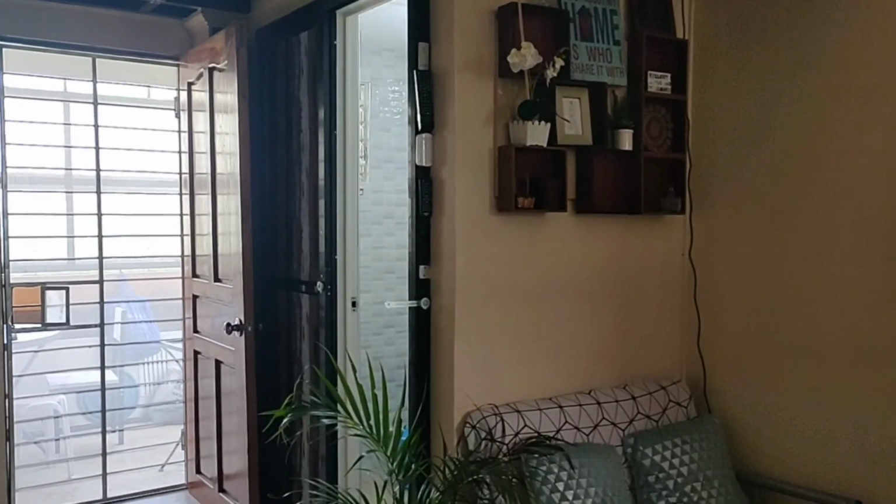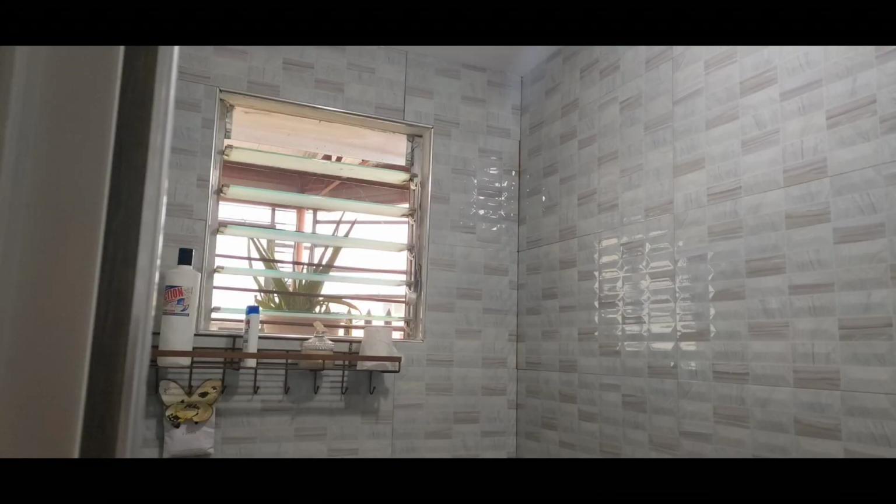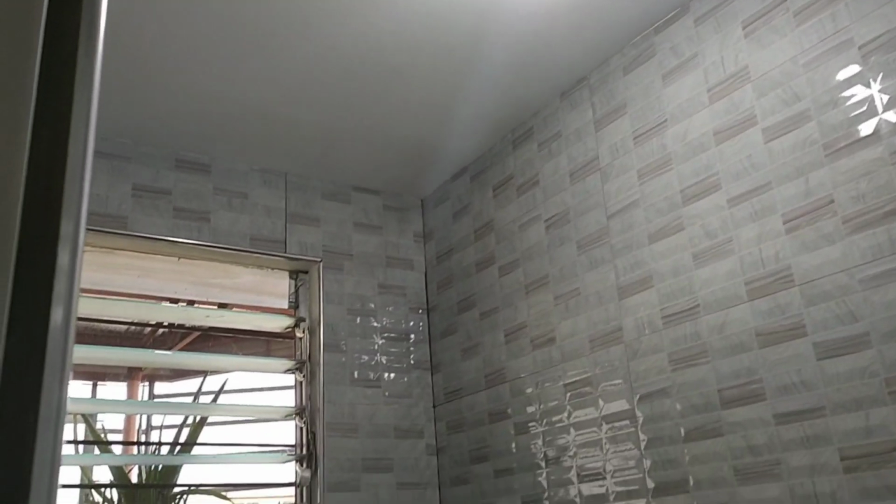Okay guys, I would like to welcome you now officially to the tiny bathroom that I was talking about, and this is really it. Can you imagine how tiny it is? And this one even has a broken cover, but I would not spend anything on buying a new one. I would just plan to do something to cover that. This is plain, as I mentioned, I will just have to cover that.